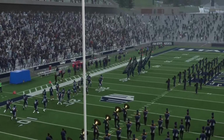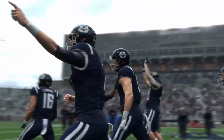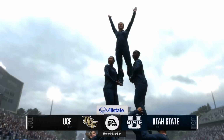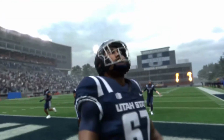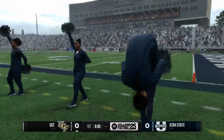As we see a squad from the Big 12, the UCF Knights, taking on a squad hoping to prevent another L this week, the Utah State Aggies. For EA Sports College Football, I'm Reese Davis, joined here in the booth by David Pollack and Jesse Palmer. And guys, let's get this thing started.